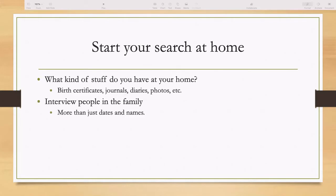So one thing I recommend is starting your genealogical search at home. What this means is seeing what kind of stuff you have at your home, whether that be birth certificates, journals, diaries, photos, and also, if possible, interview any people in the family. A lot of times with genealogical research, we can get caught up with names and places and dates, but it is helpful if we can get a more comprehensive story. It gives us a bigger picture of our family history.